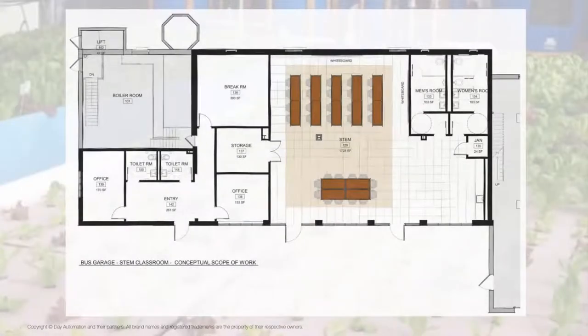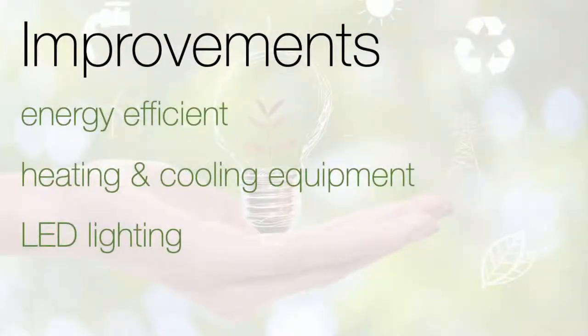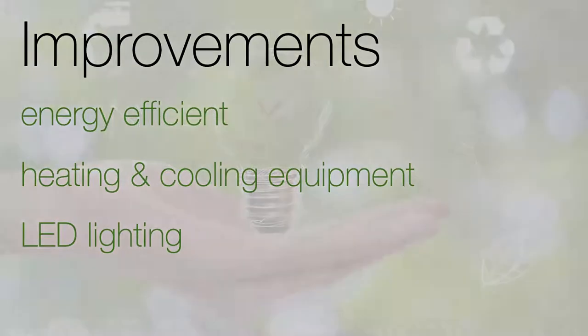I'll explain how. With each capital project, we challenge ourselves to find the best ways to enhance the educational experience. As I'm sure you're aware, the community approved an upcoming capital renovation project that will improve the buildings and add innovative learning spaces like the new STEM and hydroponics lab. At the same time, the district looks to introduce updated, energy-efficient heating and cooling equipment and LED lighting that's better for the environment and reduces our energy costs so more of our tax dollars can be spent on the students and their educational experience at school.